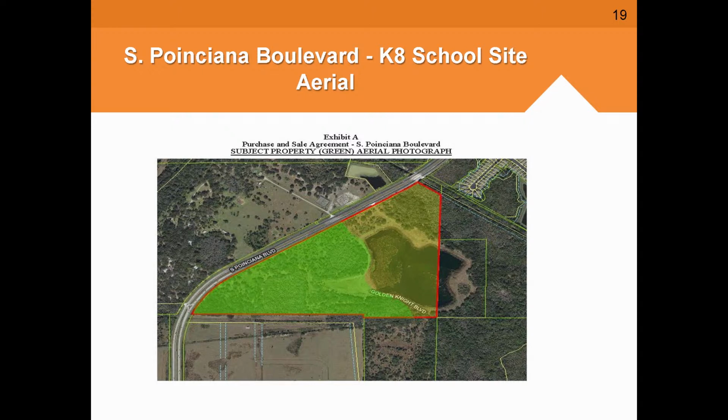So at this point, we are in communications. We hope to be bringing this agreement to the school board on the 15th for approval. On the next page, basically you see South Point Siena Boulevard. The green is the area highlighted that we are looking at for the school site.